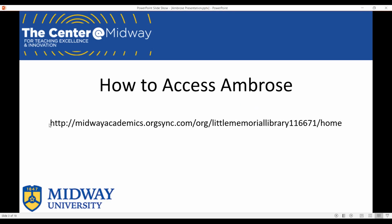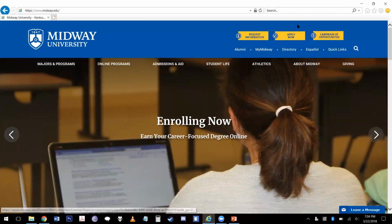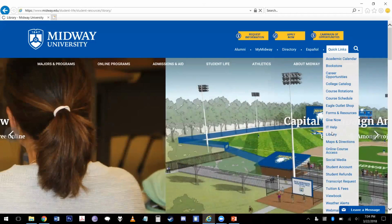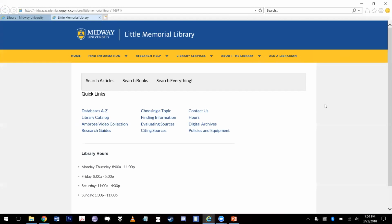The easiest way to access Ambrose is through our Midway University portal. This is a direct link, but I'm going to show you right now how to get there from the Midway homepage. So what you do once you go to midway.edu is on the quick links, you'll go down to the library page. And from there, you can scroll down to library services. And that'll bring up our full list of services. The Ambrose Video Collection is on the left column there.